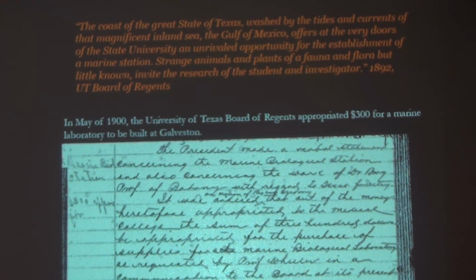So in 1892, the University of Texas Board of Regents made a report to then Governor Jim Hogg that they thought the Gulf of Mexico was unique enough that there should be some sort of marine station. But it didn't really happen until May of 1900.